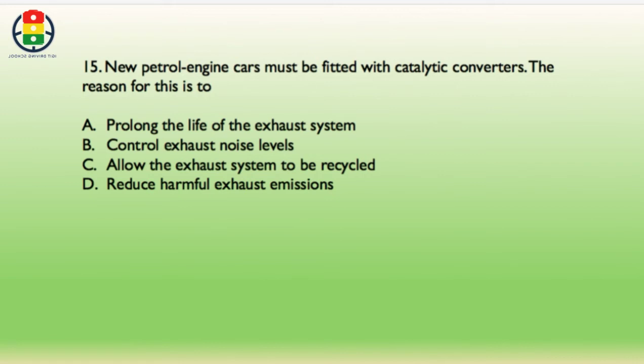15. New petrol engine cars must be fitted with catalytic converters. The reason for this is to A. Prolong the life of the exhaust system. B. Control exhaust noise levels. C. Allow the exhaust system to be recycled. D. Reduce harmful exhaust emissions.